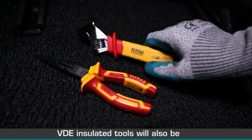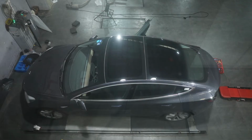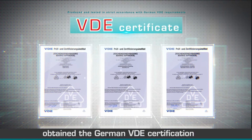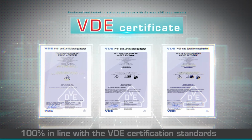VDE insulated tools will also be widely used in the new energy vehicle industry, in strict accordance with the requirements of German VDE production and testing. The whole series has obtained the German VDE certification, 100% in line with the VDE certification standards.